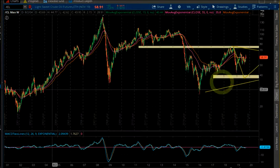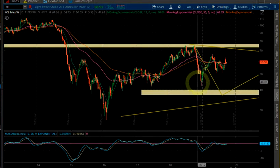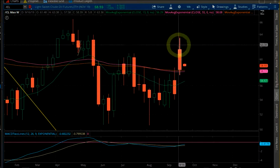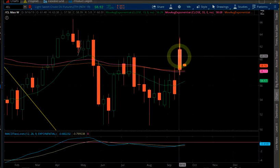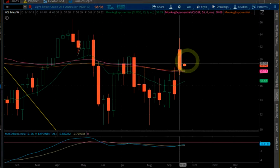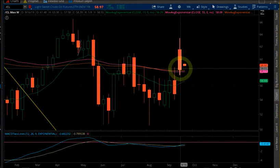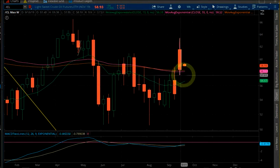Oil also has been getting soft, although there was a big, let me zoom in a little bit, there was a big up move. You can see it here, this gap up and run up to here on that news about Saudi Arabia, but then it just continued to sell off, and looks like it's still selling off. It's up right now a little bit over last week, but still looks like it wants to go lower. So it could run up here and make a slight new high, but right now I don't know if I'd be long oil or oil stocks, although they did get a big bump.